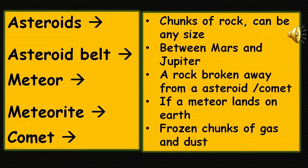Between the planets that we learn about, we have an asteroid belt, which is between Mars and Jupiter. So it basically also follows an orbital path around the Sun, but it goes between Mars and Jupiter, and it's basically filled with asteroids and bits and pieces from space that get trapped within the asteroid belt.